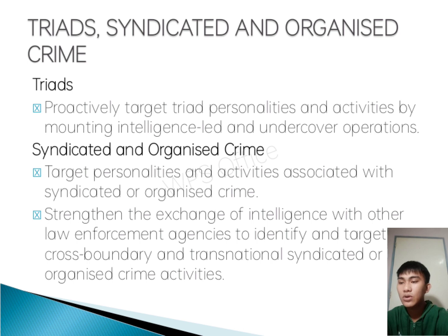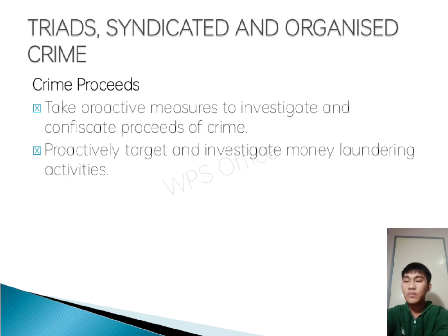Triad syndicates and organized crime proceeds of crime. Take proactive measures to investigate and confiscate proceeds of crime. Proactively target and investigate money laundering activities. Ito po yung nag-investigate po sila at mga nagko-confiscate proceeds of crime.